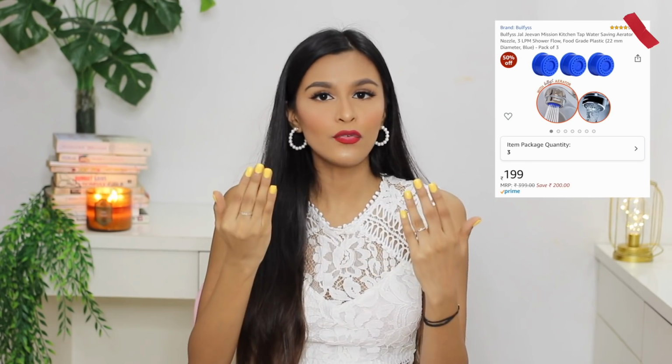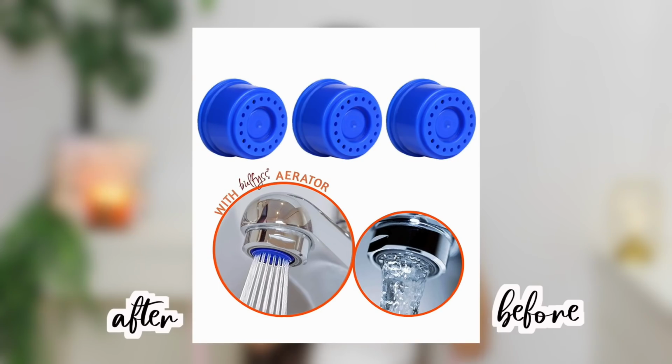So the next product isn't an alternative, but it's going to help you do your part for the environment. I'm talking about these inserts that you can insert in your taps, and essentially what they do is they reduce the flow of water. So if you've noticed, when you turn on the tap, there's like a full stream of water that comes out, right? Once you insert these inserts in your tap, the water flow looks something like this. It's supposed to help you save water by 60 to 80%, is what I've read.